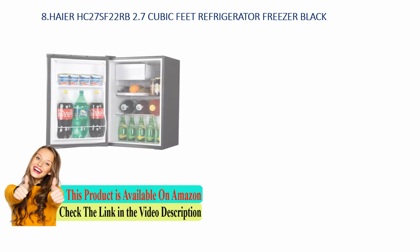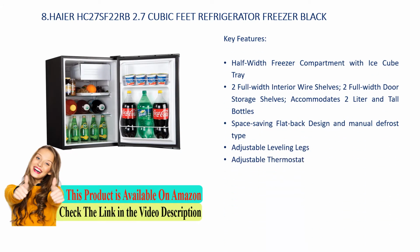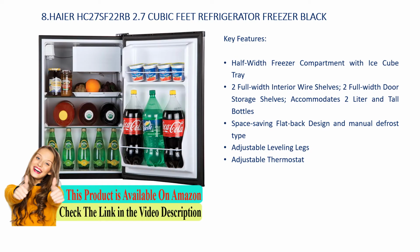8. Hisense HC27SF22 or B2.7 cubic feet refrigerator freezer black. Key features. Half-width freezer compartment with ice cube tray. 2 full-width interior wire shelves, 2 full-width door storage shelves, accommodates 2-liter and tall bottles. Space-saving flat back design and manual defrost type. Adjustable leveling legs. Adjustable thermostat.